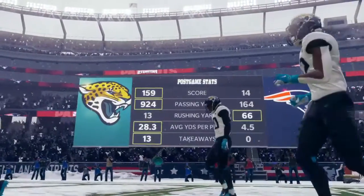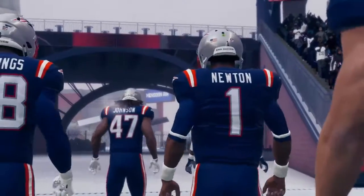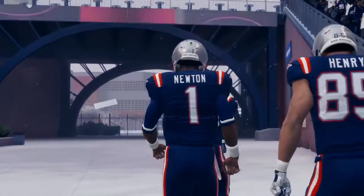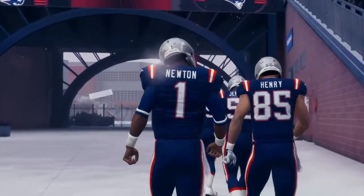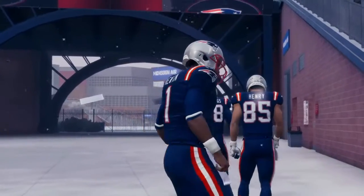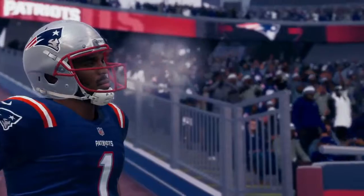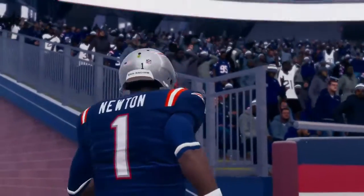They think that they can bottle this and carry it with them. And as an offensive coordinator, you just don't think you can do anything wrong. Whatever you call, run, pass, it's all going to work. That's called being in the zone. So for the Jaguars, they run their record to 13-3 now on the year.